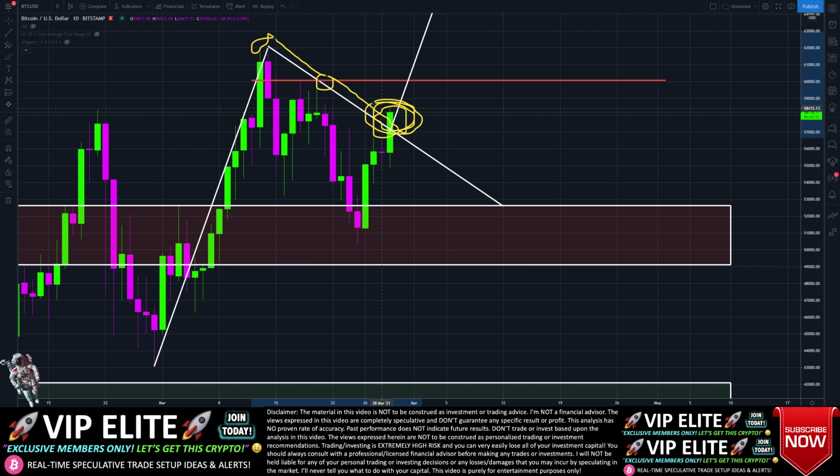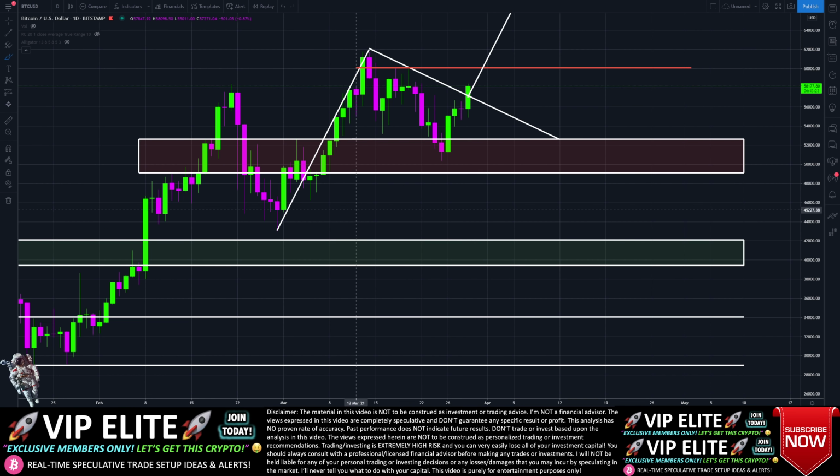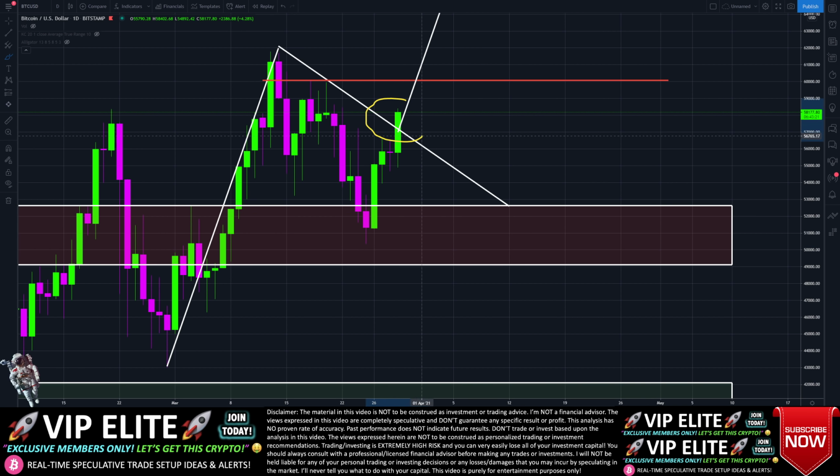And right now, if today's daily candle closes where it is right now, for me on my chart, this is a breakout, okay? Doesn't mean that the pattern has to continue up. It's just that, hey, in terms of the pattern here, this is exactly what I want to see to increase the bullish probability, in my opinion.